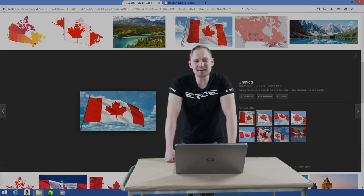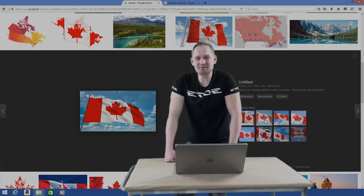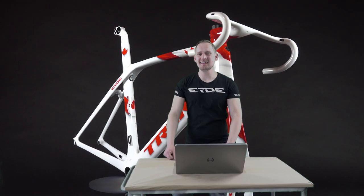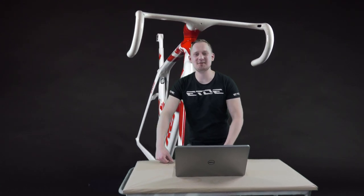But I have a great idea. Let's do some kind of time warp like Marty McFly in Back to the Future. And I'd like to show you the ready painted frame like it will appear in 10 or maybe 11 days. I don't know how long it will take. So let's do the time warp and let's check out the ready painted frame.